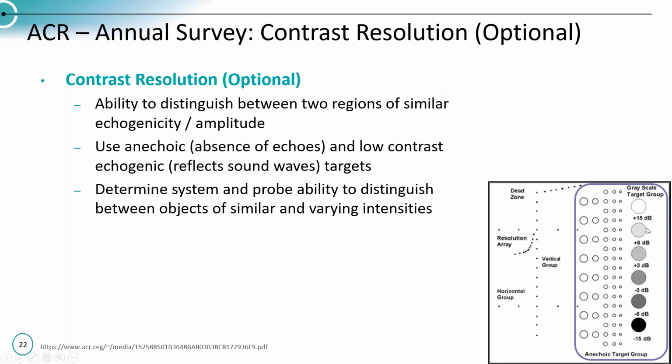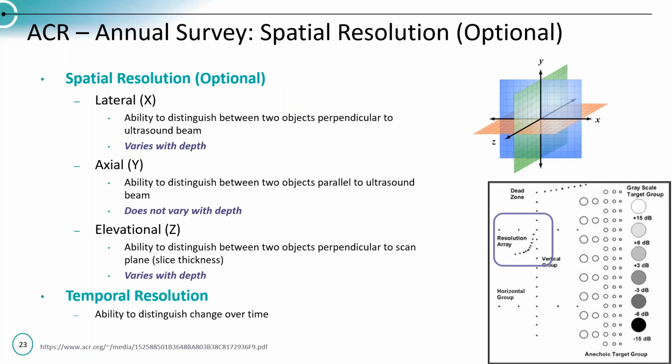Contrast resolution, again, you see these pins or these cystic objects on the right-hand side. How well can the system distinguish between these objects? And this is optional. Spatial resolution is also optional. So the lateral, axial, and elevational resolution. And you can see this little graph up here where I'm demonstrating our axial, lateral, and then our spatial back and forth here. Again, this is optional as well.